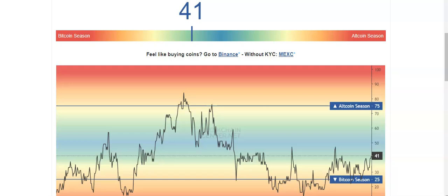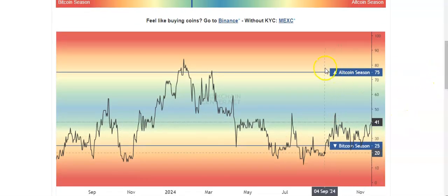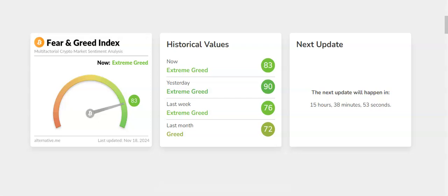Take a quick look here at the Altseason Index. We're at a 41 once again, guys. It just seems like we're going between 39 and 41 the whole time, for a few days at least. So I'll be glad once we break above 50, because I do believe once we get above this 50, where we kind of double topped here recently, that we're going to pick up steam and go to altcoin season very quickly now.